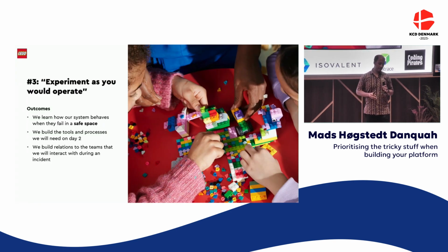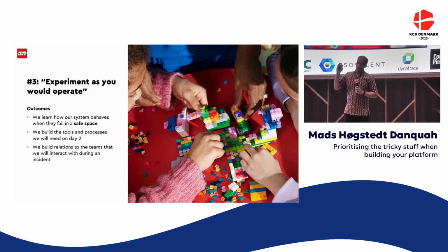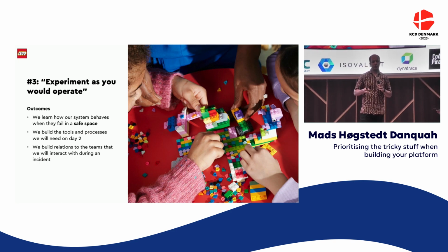Last but not least, third tip, experiment as you would operate. And with this, I mean, when you do your experiment and you want to observe your systems, make sure to use your actual tools, the tools that you will be using whenever that incident hits you. Also, if there are systems that you need to monitor that are not accessible for you, take this opportunity to actually engage with the different teams that will be supporting you in production. Because now when things go down at 3 o'clock in the night, you actually know who to call and how to operate this thing.